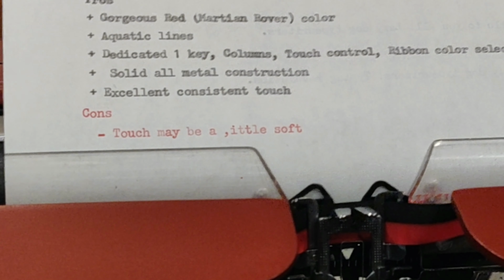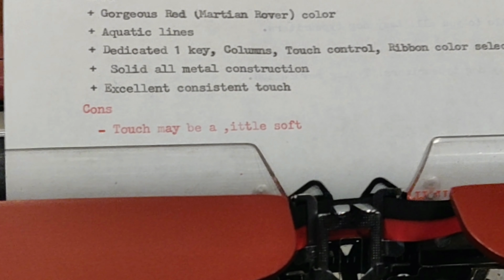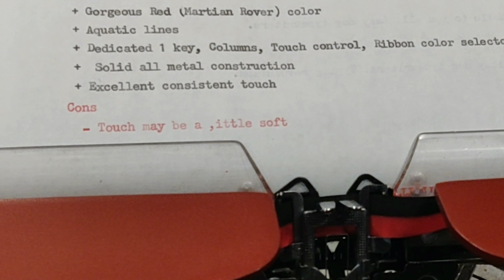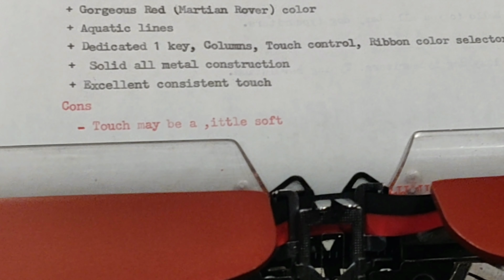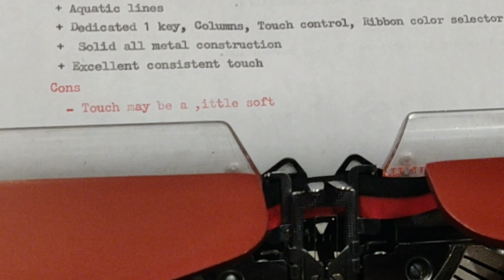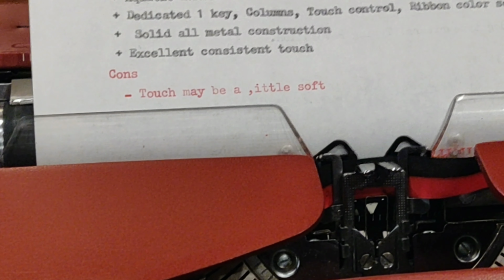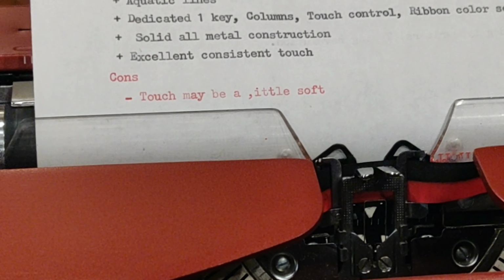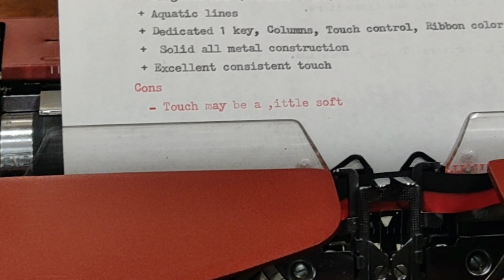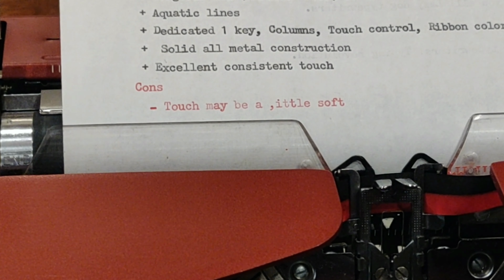We think it's a really feature-rich machine. It's got a dedicated one key, column touch control, ribbon color selector, and of course the magic margins, which are very intuitive once you understand how to use them, and really help you quickly set your margins without having to use the old-fashioned pegs in the back or other less elegant solutions. It's got all-metal construction, which is a very nice thing to have. It gives us a very solid, rugged, dependable, and just all-around tough impression. It has excellent, consistent touch.